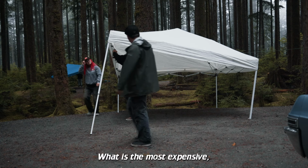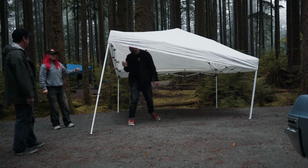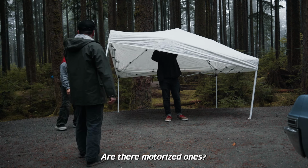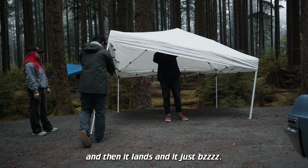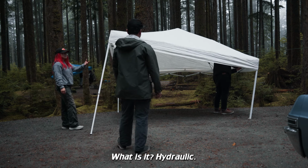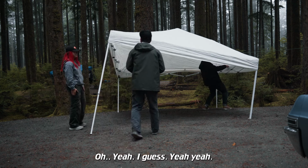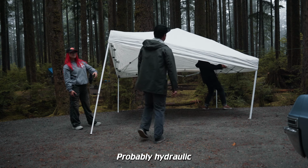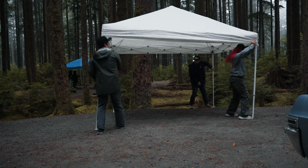Come on, what is the most expensive, fanciest awning you've got? This type of awning. Are there motorized ones? Because imagine you just throw it on the ground, it rolls, and then it lands. That would be pretty sick. Dude, guaranteed. What is it, hydraulic? No, it would just be a little electric motor with a battery. Would it be hydraulic or pneumatic? Probably hydraulic. Is that better? I don't know. So small.